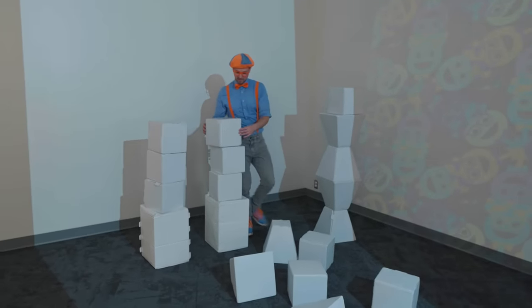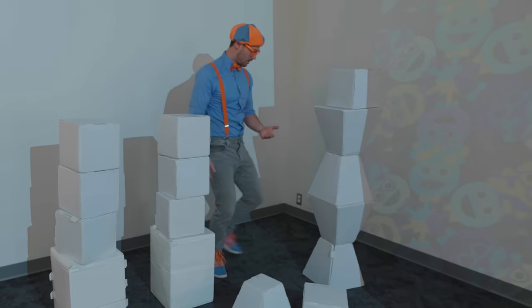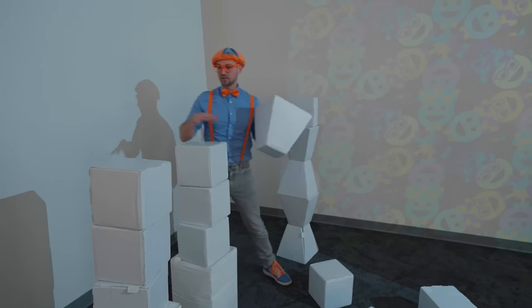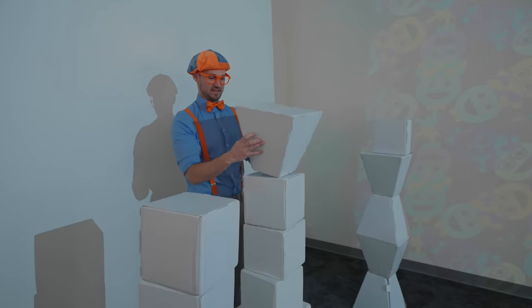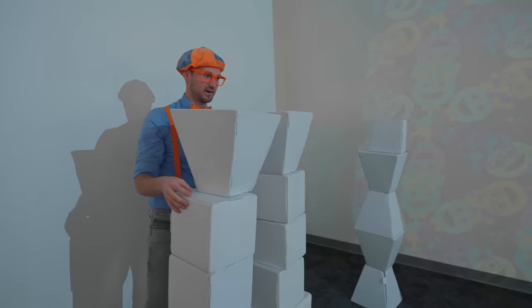Whoa, what is this? Whoa, it looks like a white cube stacked on top of other white cubes. Whoa, and look at this. Looks like someone was here before me. Oh, I have an idea. Why don't I try and make them connect? All right, how about like this? Yeah. Whoa. All right, there we go.